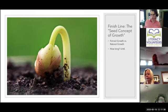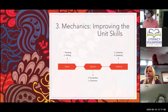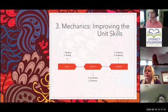All right, moving on. So this section is the mechanics section of learning a language. There are 6 skills: the visual group, which is reading and writing; the auditory group, which is listening and speaking; and what I've called the systems group, vocabulary and grammar.